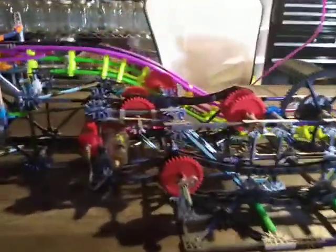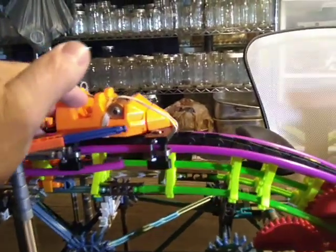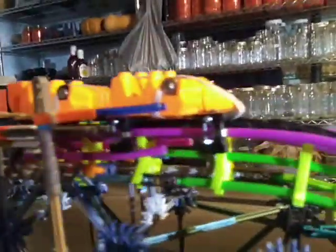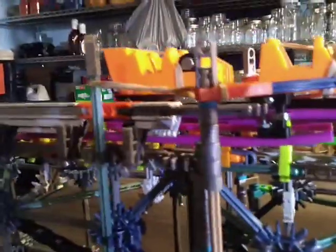So as you see, I have the station over here with a couple of levers. And so when the train comes into the station, it will activate or press on these levers. The train is then going to stop. I've designed some brakes specifically for Johnny's ball bearing cars, and they work really well, but I haven't fully tested them.